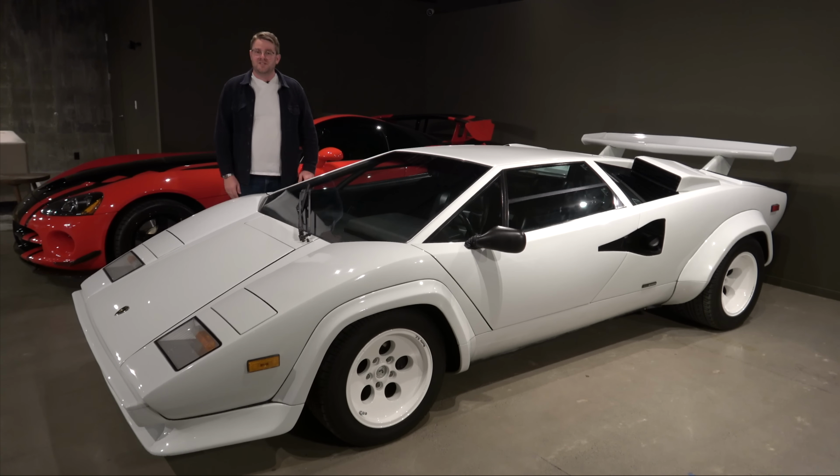The first thing I would like to talk about with this car would be its relationship with curves. Now that might sound a little bit unusual because the Countach is known for being a wedge, and that's because the windshield and the front hood, well, they are on the same plane. It looks like a wedge.